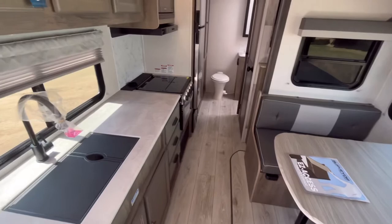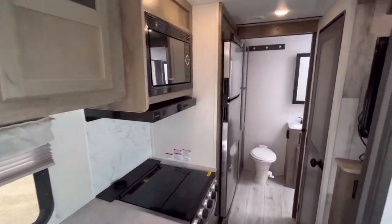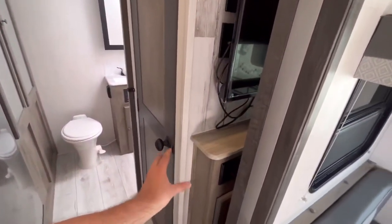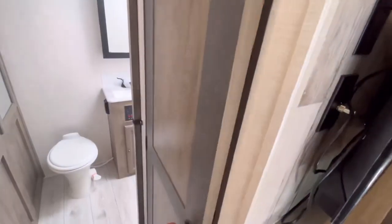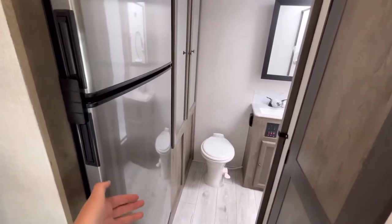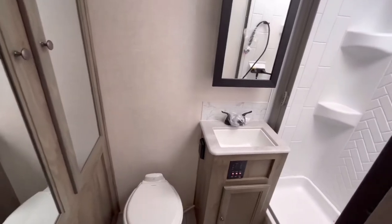You can get to all of the kitchen space, and I mean every single bit of it too, which is nice. Now, since the slide out stops here, you're not going to be able to get to the TV or those two cabinets. Of course, you could get to the radio, but you can get to your pantry. You can get to the refrigerator very easily. Again, it's past the slide out. And then you can also get to your bathroom.